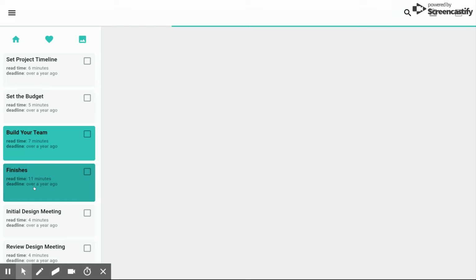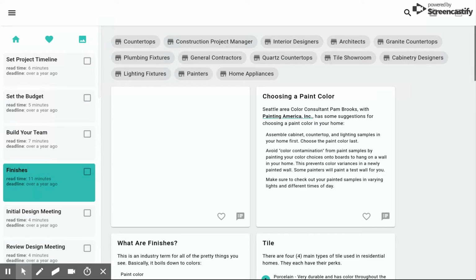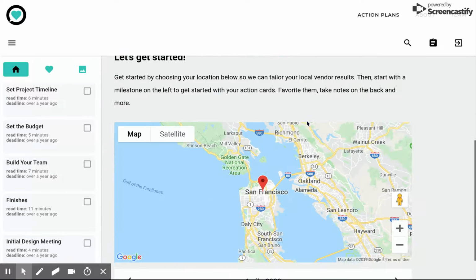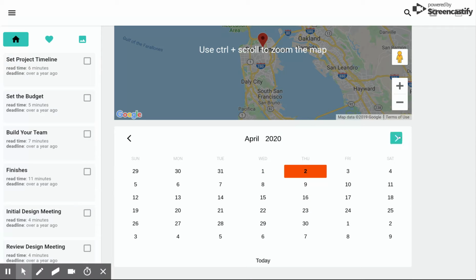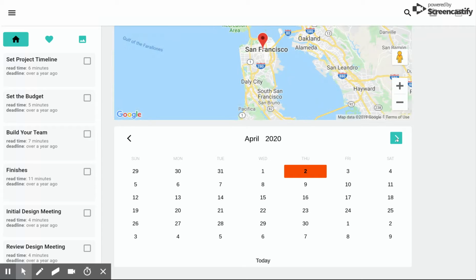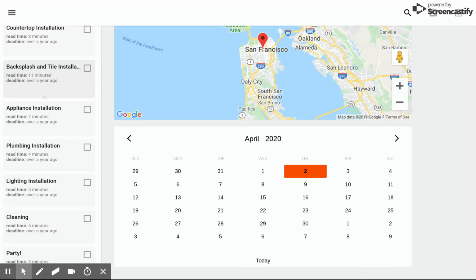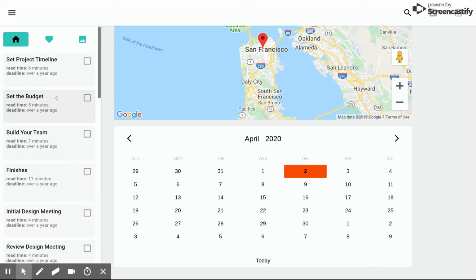So this also has a deadline option. And what that means is that you can create a date. Let's say you want to have a remodel done by a certain timeline. So maybe a birthday or a graduation or the holidays. Then you can always select what date you'd like, and then it will adjust the deadline dates for you to keep you on track. Now, these are just recommended and it is a guide.